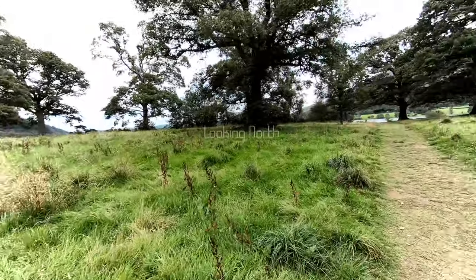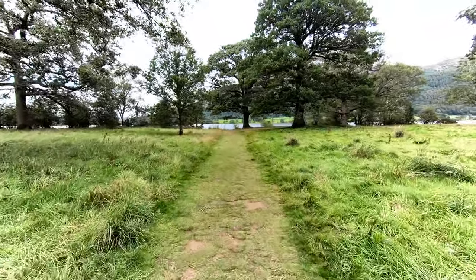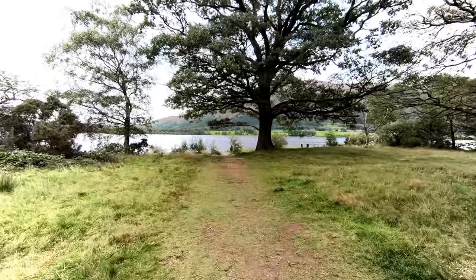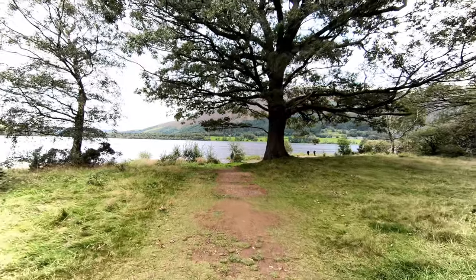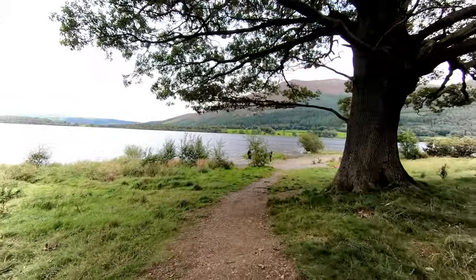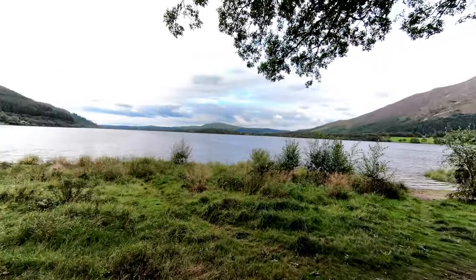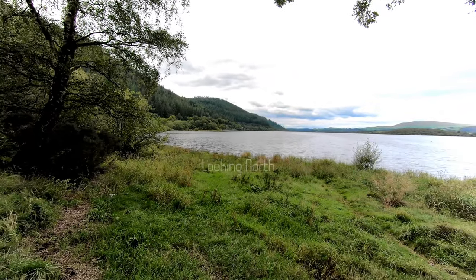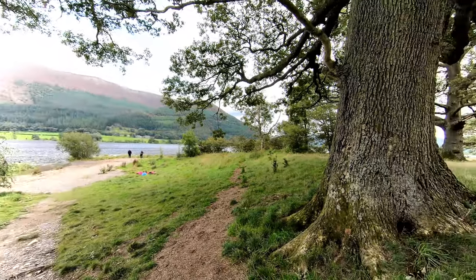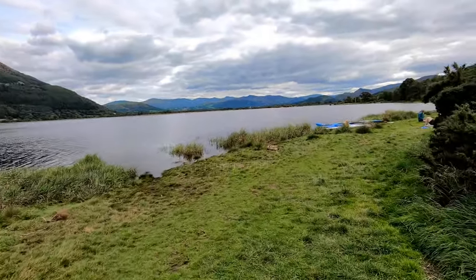Half over there. Path here, and another one leading over there. Okay. Just going to have a little walk around, because if you wanted to head south, this is the spot to be.